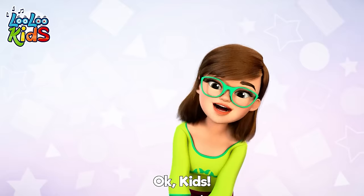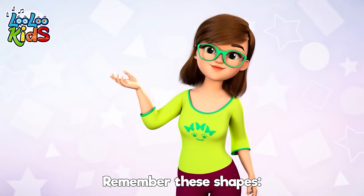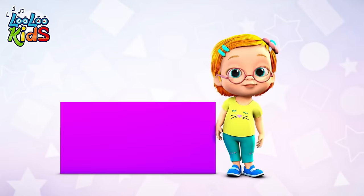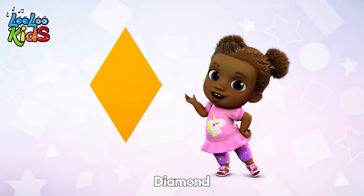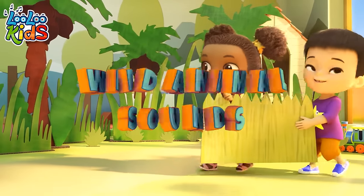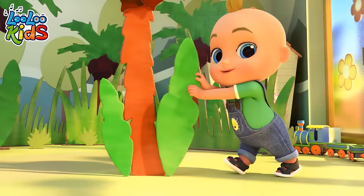Yeah! Okay, kids, remember these shapes. Circle, square, triangle, rectangle, diamond, and star. Come on! Here we go!